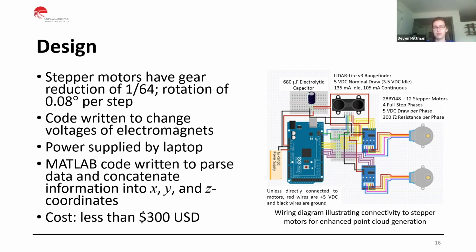The code that was programmed for this controlled the electromagnetic intercept motors directly. The power supply from the laptop was also used to collect the data in a serial monitoring program. And once the data was collected, a MATLAB code was written so that it could create an XYZ Cartesian data cloud from the angle of both motors and the distance of the LiDAR sensor. The entire system cost less than $300, so we're still talking very cheap compared to some other commercial systems.